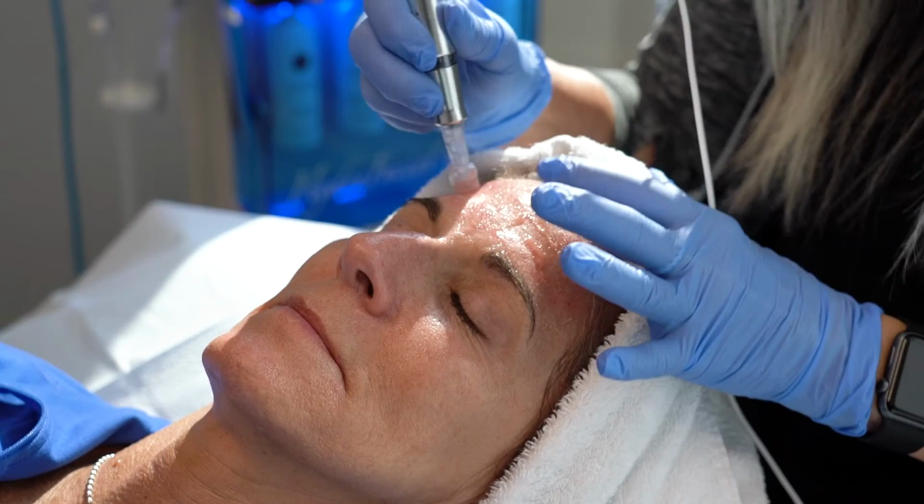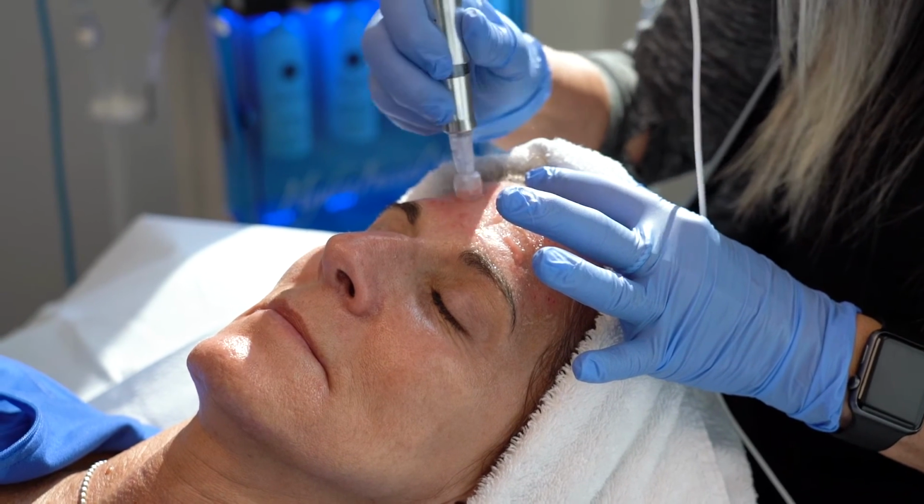With now lasers and additionally microneedling that has become popular in the last couple decades in the aesthetic industry, there's what we would consider less invasive techniques than traditional dermabrasion for minimizing the visibility of acne scars.